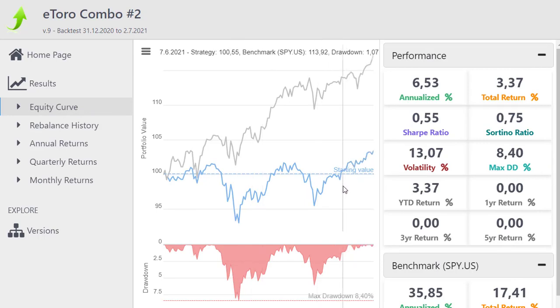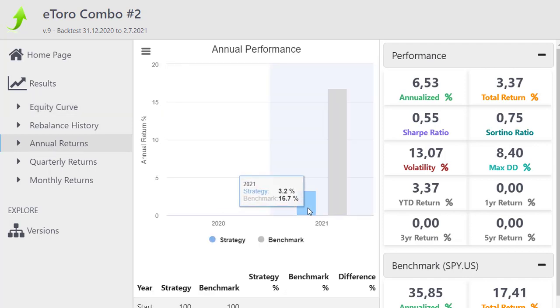This is this year, and the blue line here is our ETF strategy. And as you can see, it has not been performing perfectly this year. One of the reasons is that it is hedging in some interest rate, some bond ETFs and some oil ETFs, and they went a bit against us in the beginning of the year. If we are looking at the annual result here, you can see that this strategy is only up 3.2% this year towards a benchmark here at 16.7.